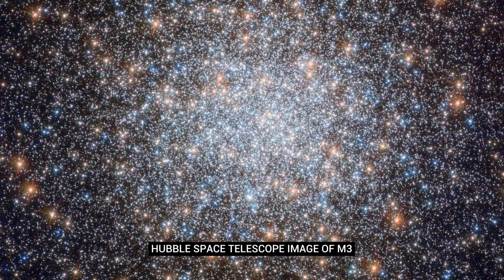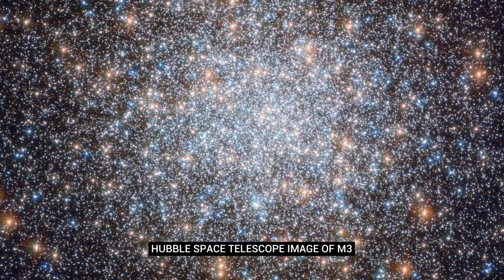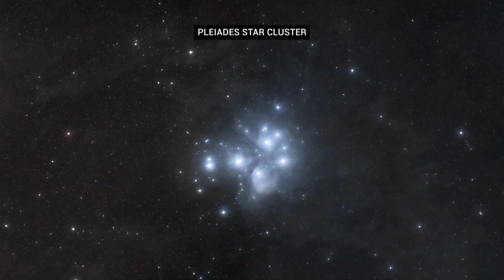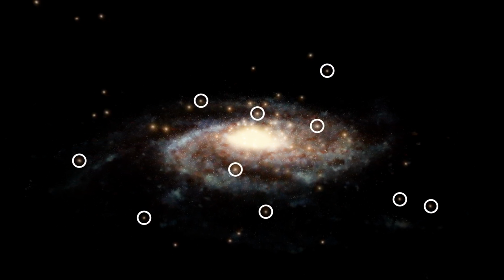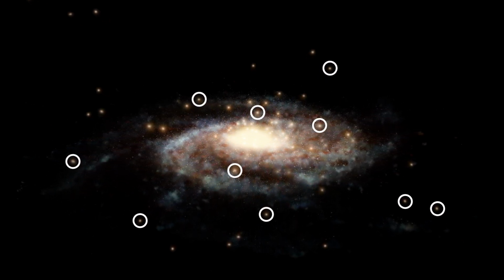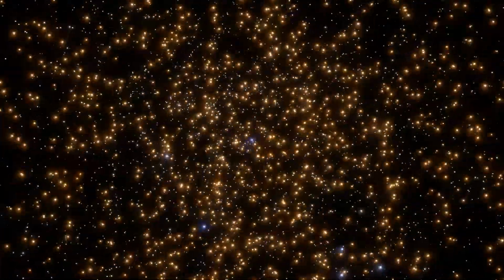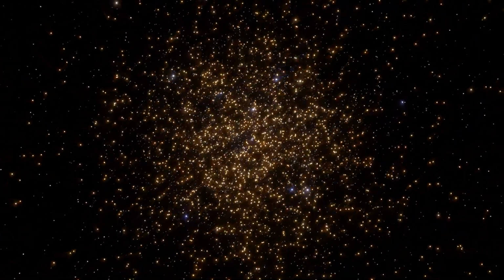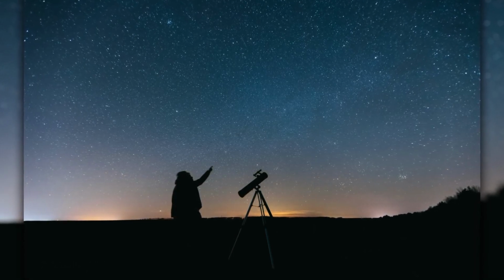Now, globular clusters contain some of the oldest stars in the universe, often over 10 billion years old. Unlike open clusters like the Pleiades, which sit within the Milky Way's spiral arms, globular clusters are found in the galaxy's halo, orbiting far above and below the Milky Way's disk. Our galaxy has around 150 confirmed globular clusters. M3 itself is probably 11 to 13 billion years old and contains around 500,000 stars. And it's relatively easy to find in April under dark skies with binoculars or a small telescope.